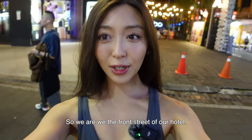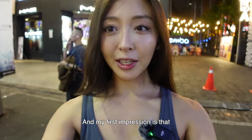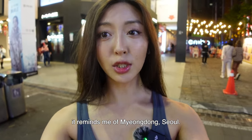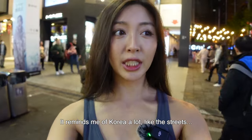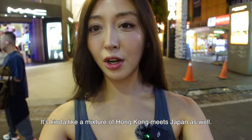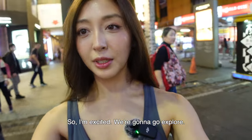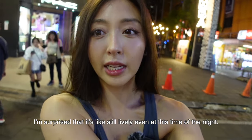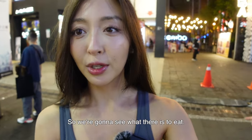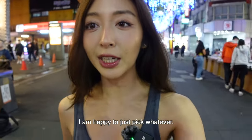Let's go. So we are at the front street of our hotel, and my first impression is that it reminds me of Myeongdong, Seoul. It reminds me of Korea a lot, like the streets. It's kind of like a mixture of Hong Kong meets Japan as well. So I'm excited. We're gonna go explore. I'm surprised that it's still lively even at this time of the night. It's like 9 p.m. right now. So we're going to see what there is to eat. I am happy to just pick whatever.